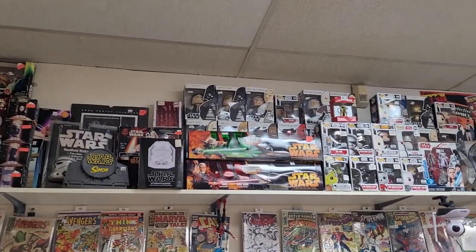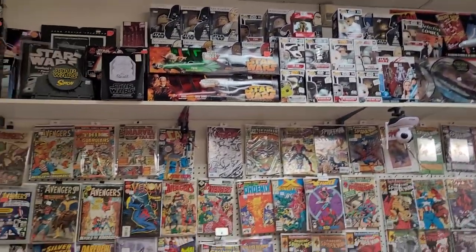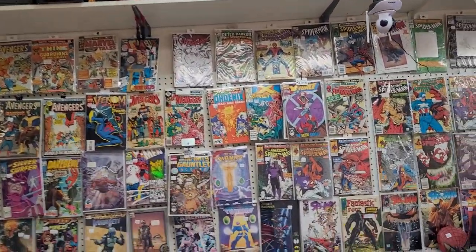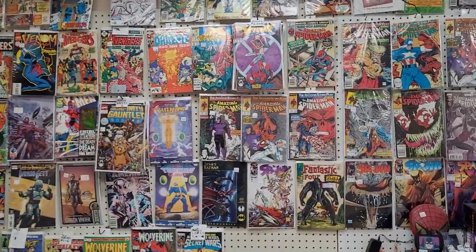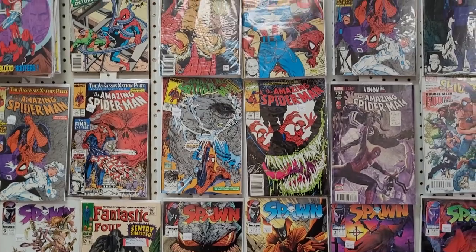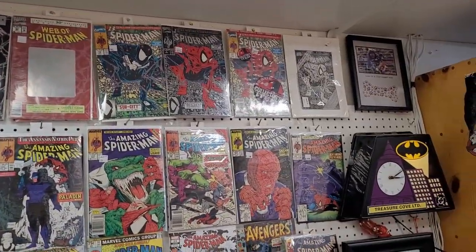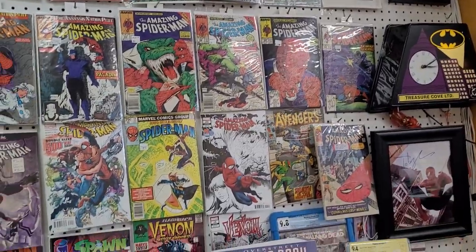Lightsabers up top. I do want to start a lightsaber collection at some point. I'm just nervous to go down that road because, again, there's a lot of really cool sabers. And if you get the more expensive ones, you're paying a good amount of money for that to come to the collection. So I'd want to have a really good space for it, a really good display.